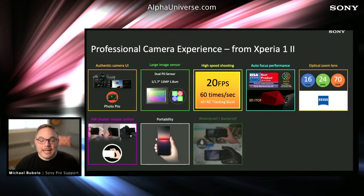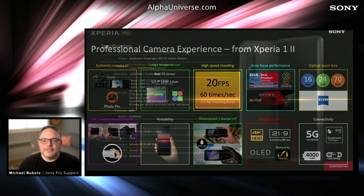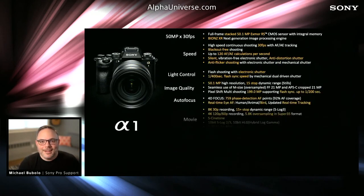And of course, as an actual phone and as an actual camera, it's absolutely phenomenal. 20 frames per second shooting, 60 times per second AF calculation. We're going to be able to have that 21:9 OLED 4K display that has Cinetone, waterproof, dustproof. The screen is just absolutely phenomenal, and you're going to be able to just have this device that perfectly mates with your Alpha 1. So that's it that I have for you today.